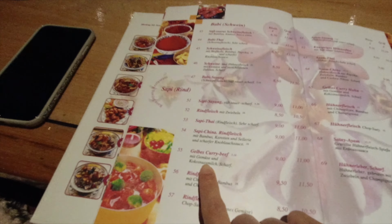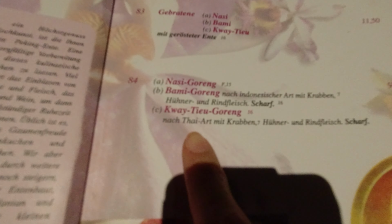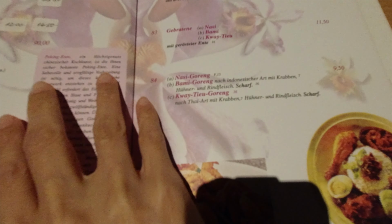So guys, here's the menu. And this is for lunch. So we are not allowed to order that because it's dinner time. And I ordered this one, the curry beef. And for my husband, he ordered this one, the white green. And we ordered also this one. We really don't know what this is. Let's open it and be surprised. Dessert, we'll order that later.